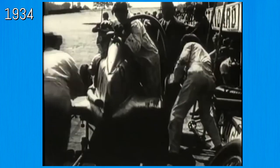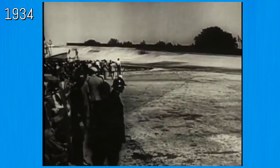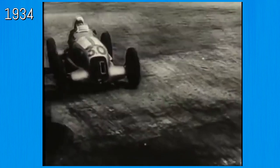Raymond Sommer and Jean-Pierre Wimille won in 1936 driving a Bugatti, while Louis Chiron won driving a Talbot in 1937. In 1938, the circuit was stripped of the right to host the French Grand Prix. It would never hold it again.